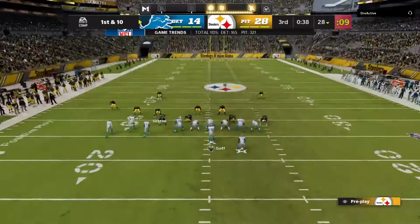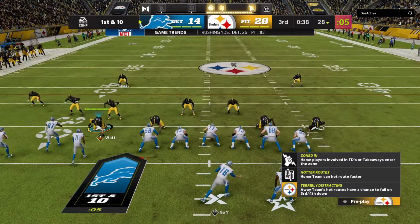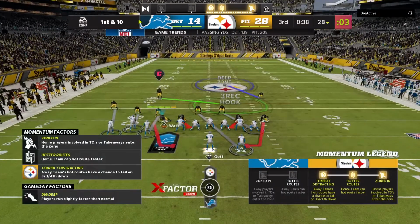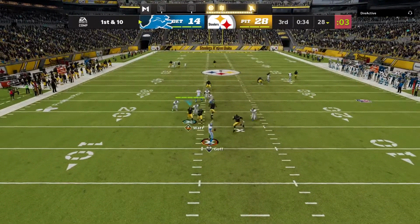The Lions offense ready to kick off their next drive. They did what they had to do to start this 3rd quarter. Went down, got the touchdown to cut the lead, but the matching touchdown a moment ago, and we're right back where we started at halftime. Yeah, you're exactly right, partner.